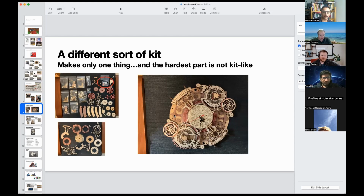The kit comes with a regular clock movement that's just shove in a battery, attach the hands and put it into this framework. So you're not actually building a clock. You're building a complicated piece of art around the clock. So this is another kind of kit. It makes only one thing, and the hardest part that you might want to research is not actually part of the thing you build.